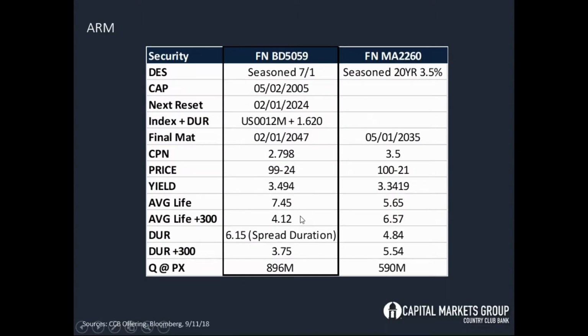And so comparatively to a seasoned pool, the ARM should perform better in cash flow and higher rates. This is evident by just the difference in the change in average life, up 300 basis points, comparing an ARM and a seasoned pool.